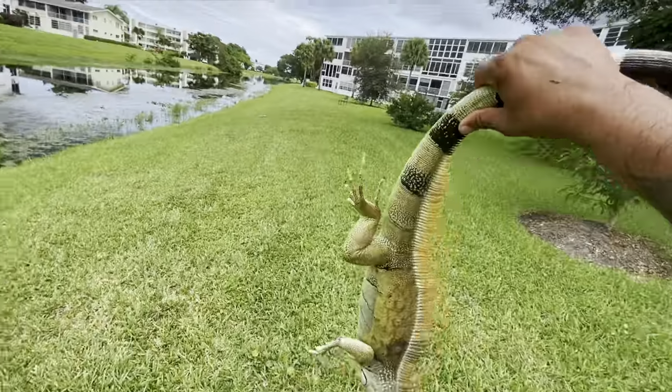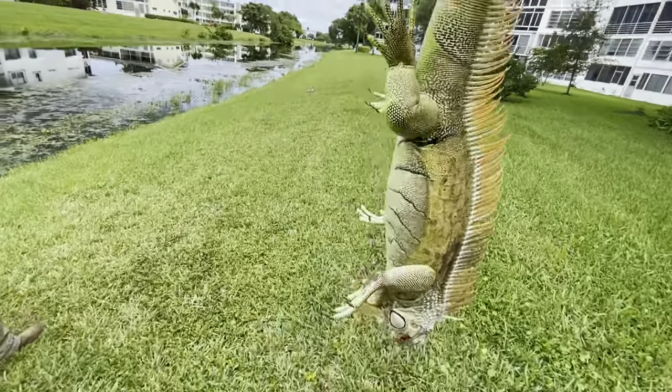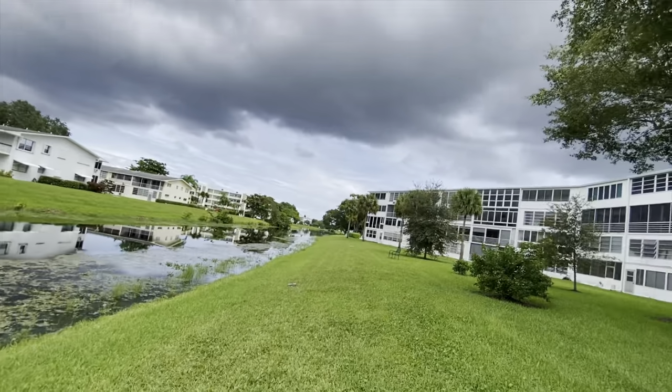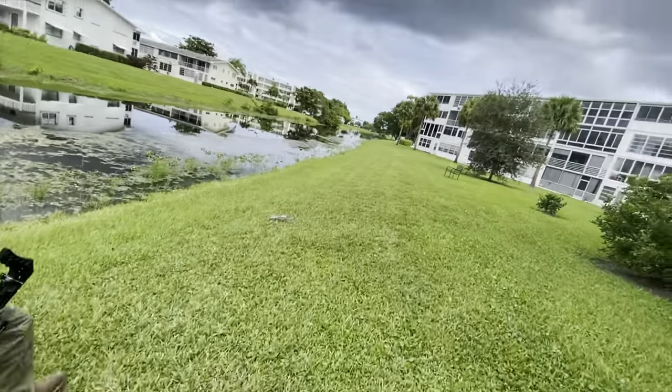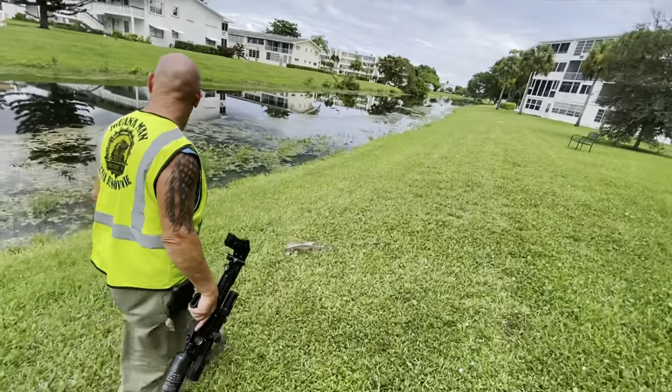Sometimes you gotta give back to Mother Nature. Everything wants to eat these iguanas. We're not the only ones, you know? Yeah. We want to eat them. And now, like, there's one in there, and now a fish or a turtle can eat some. You know, just share a little bit of the love, man.